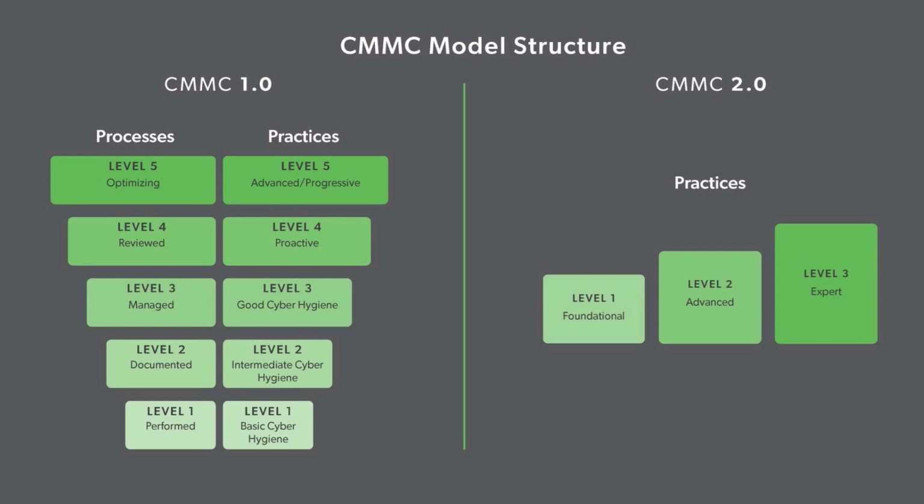But back in late 2019, early 2020, CMMC was first announced, and that was kind of the first version. But before it could be deployed, it was pulled back for revision. And you can see on the screen here some of those revisions. So they scaled back the number of certification levels from 5 down to 3. And they also reduced the complexity by eliminating the requirements around processes. They just have requirements around practices.